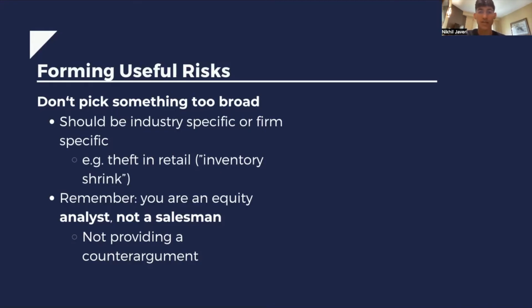These are all just examples, but I think generally the risk should be something that could either invalidate or trump the catalyst that you've presented in investors' minds. Last thing to remember is that you're an analyst, not a salesman.